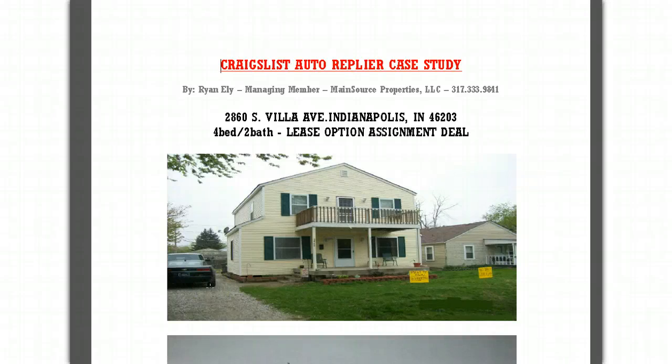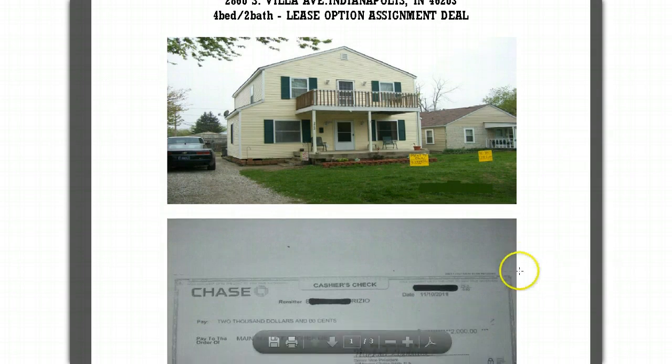Alright guys, Larry here, and I just want to show you an email that I just received from Ryan. He just did a case study for me using my Craigslist Autoreplier software. This is a deal that he just closed on. I believe it was like last week or so. Well, actually, it was 11/10 right there. You see it?